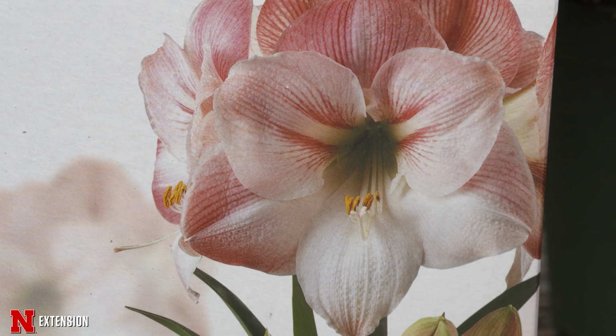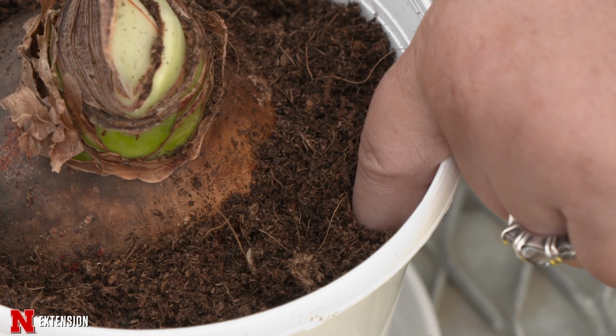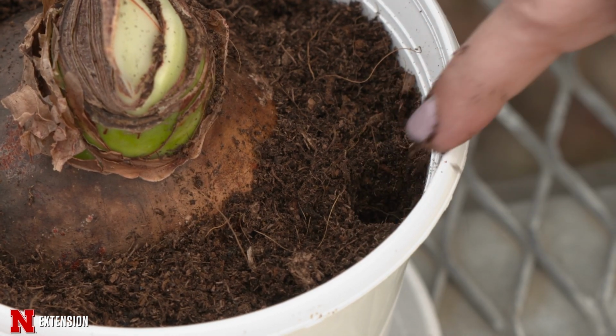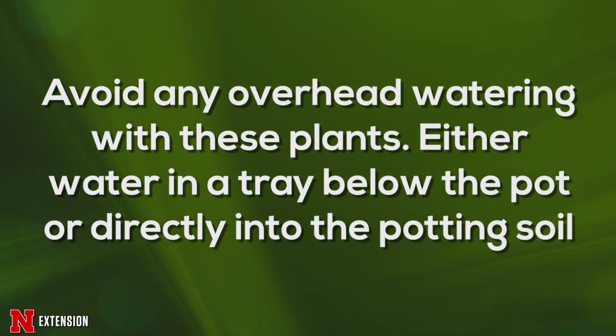You want to make sure you keep all of them moist but not wet. You don't want any of them really to dry out. The best way to make sure you need to water them is to stick your finger into the pot about a half inch to three-quarters of an inch down. If it feels dry to the touch, then that's really when you want to water.